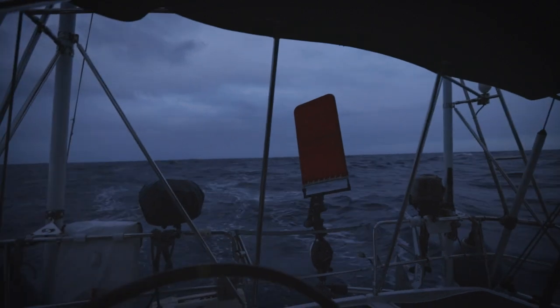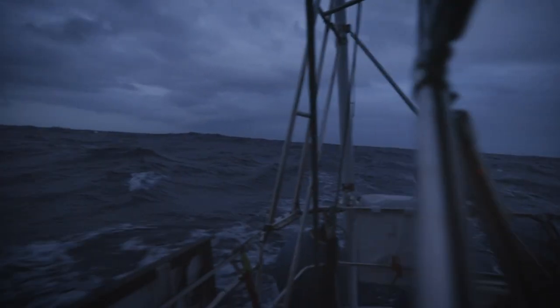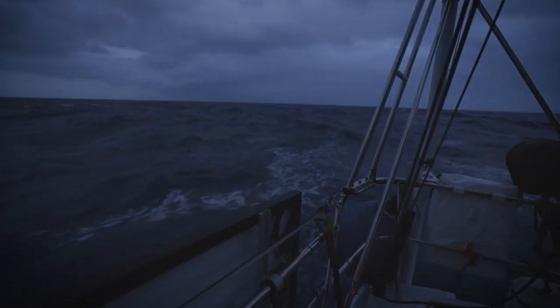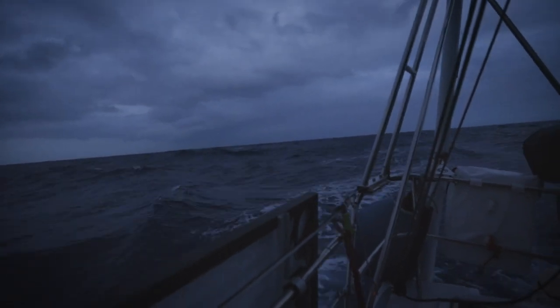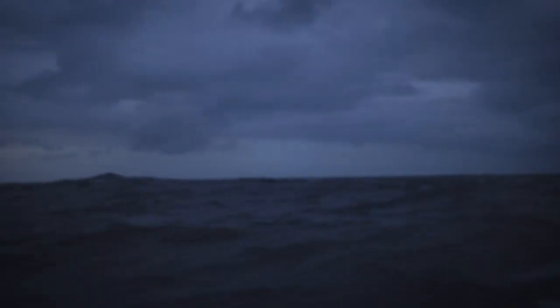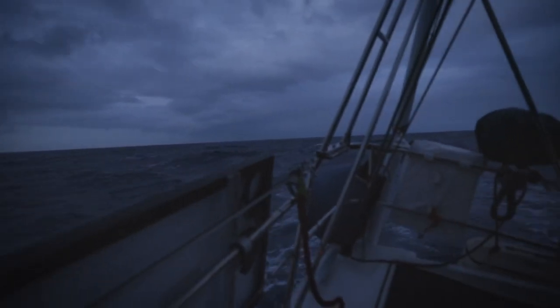The vane is doing a great job. Quite a lumpy sea state because of what was left over from the squalls. But the vane's managing much better than us steering by hand. Hopefully there's no more squalls out there.